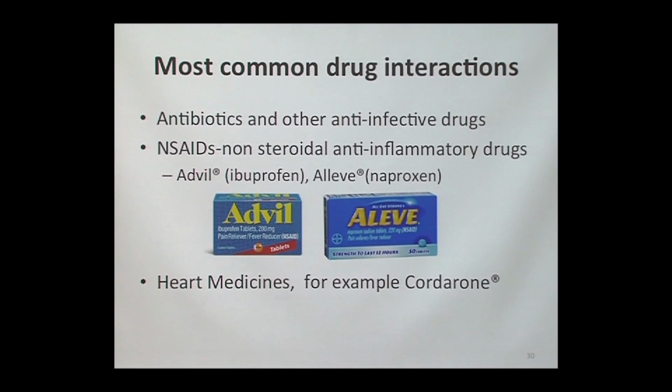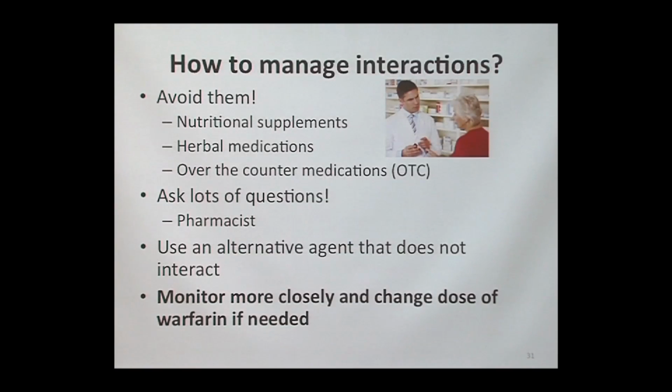Some heart medicines can also interfere. How to manage them? Generally, avoid them. If it's not necessary to take a medication, I strongly recommend that you do not. If it's a nutritional supplement, you need to have a discussion with someone to find out if it's necessary, if it's likely to achieve the goal that you are looking for.